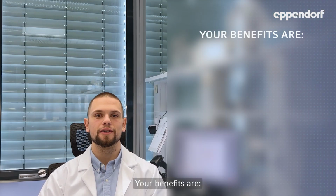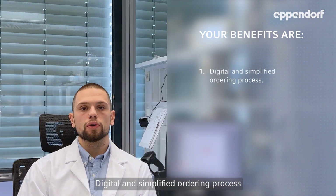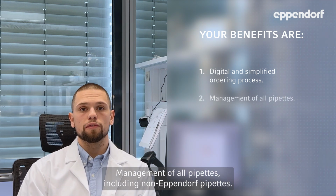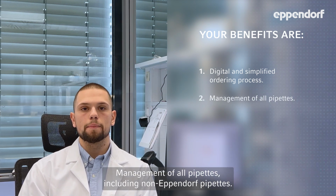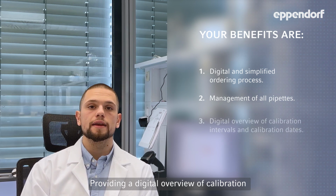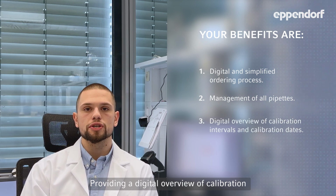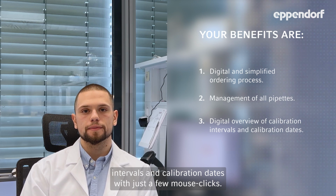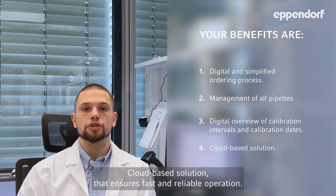Your benefits are a digital and simplified ordering process for pipette services, resulting in increased efficiency for you. Management of all pipettes, including non-Eppendorf pipettes. Providing a digital overview of calibration intervals and calibration dates with just a few mouse clicks. Cloud-based solution that ensures fast and reliable operation.